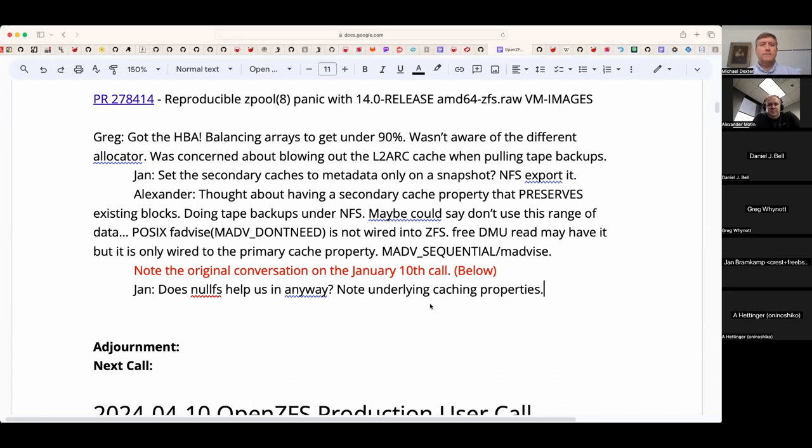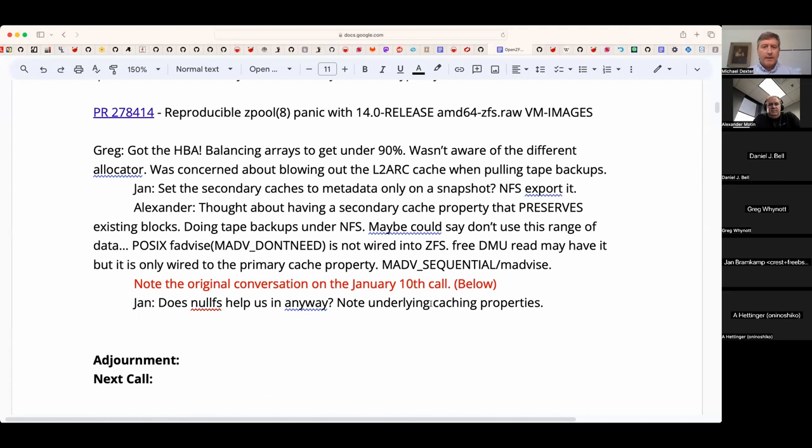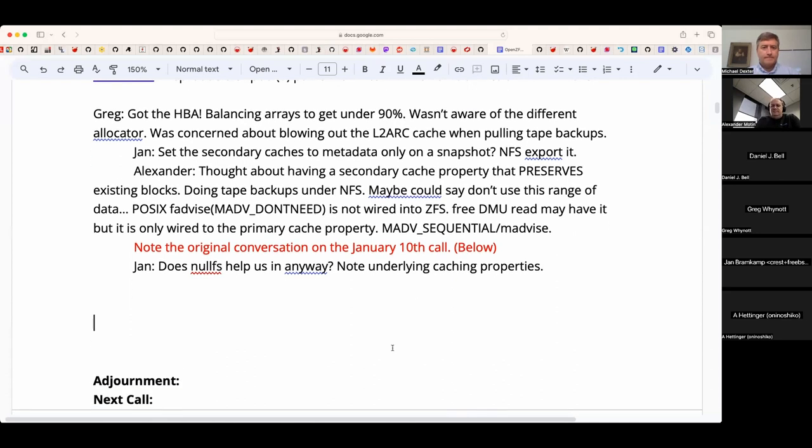Interesting. Okay. Borderline academic, but cool. Yeah, NullFS would allow exactly that if you could put the caching options on the NullFS mount point. Interesting. But the problem is that you would have to have ZFS and NullFS pass these bits between the different file systems.